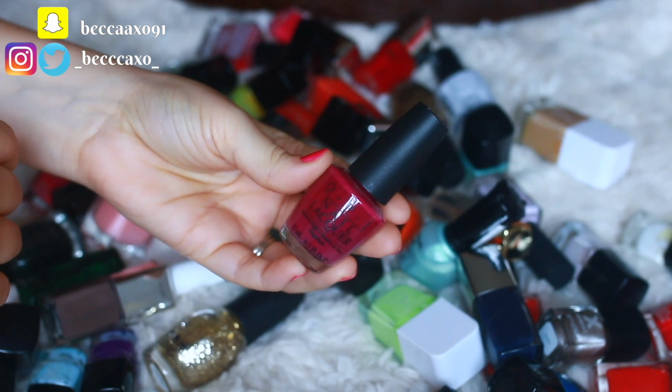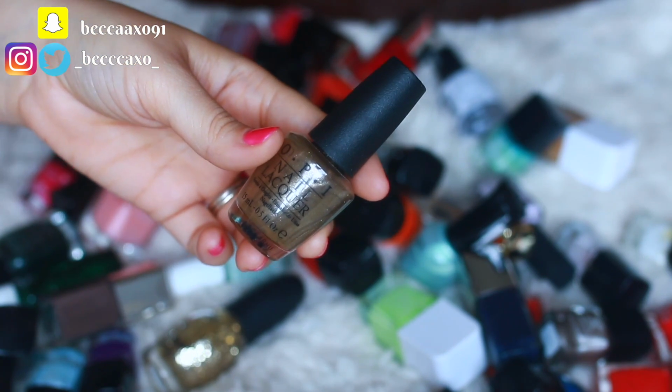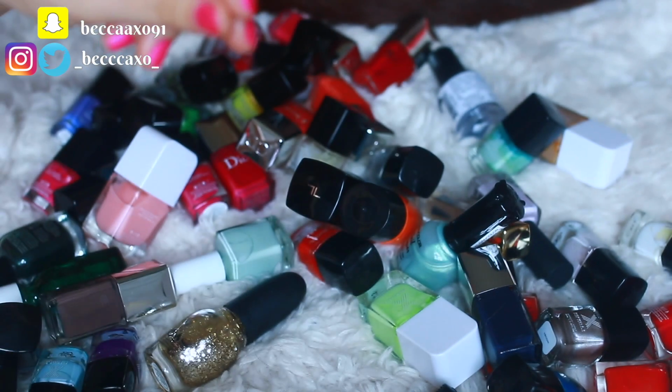Another OPI nail polish here. This one's called No Spain, No Gain. Again, I'm gonna go ahead and toss that one. Another OPI nail polish. I honestly do not know where I got all these OPI nail polishes. This one's called Glitzerland, and again, I never reach for this one. It's not my favorite, so I'm gonna go ahead and toss that.